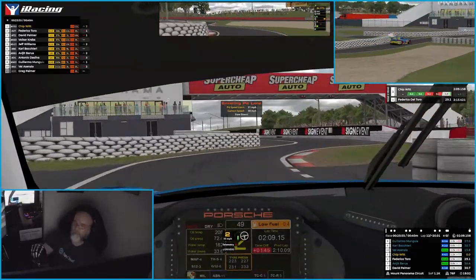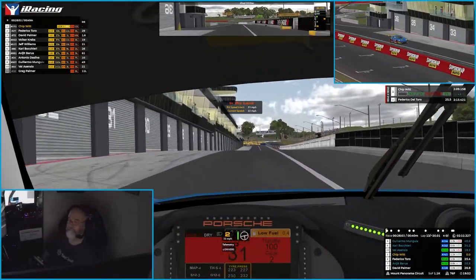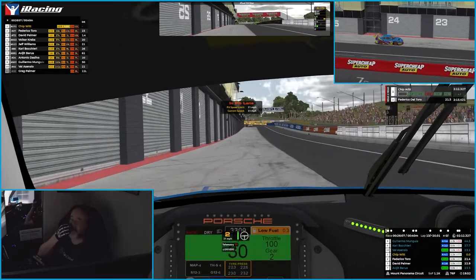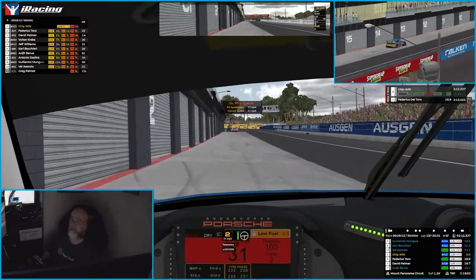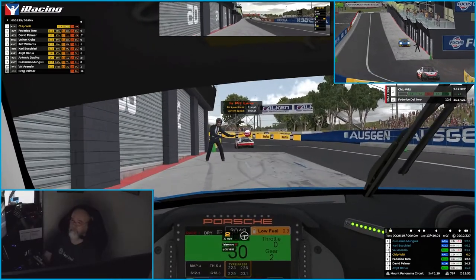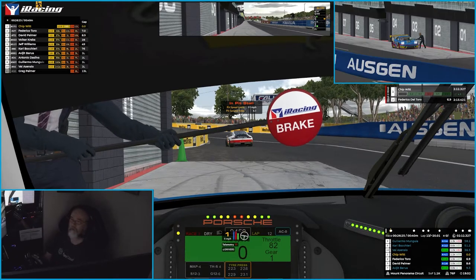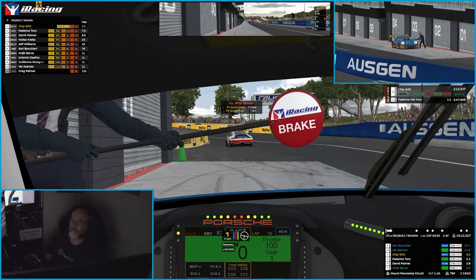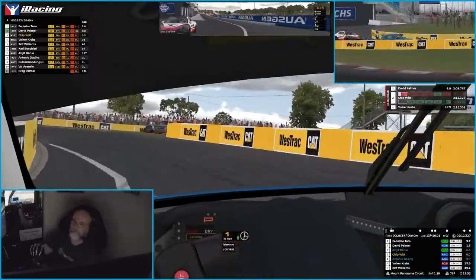Pit lane speed limit is 31 miles per hour. We'll fuel you to the end of the race. Lost a second there at pit entrance checking my speed and getting on the limiter. That's unfortunate. 300 feet. 100 feet. Exit is clear. Watch the white line.